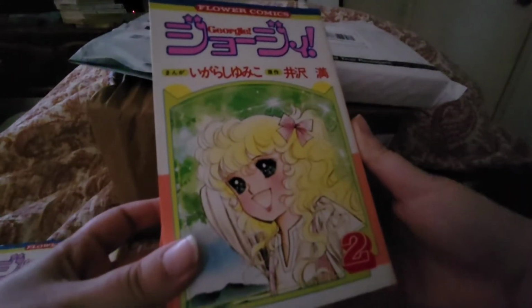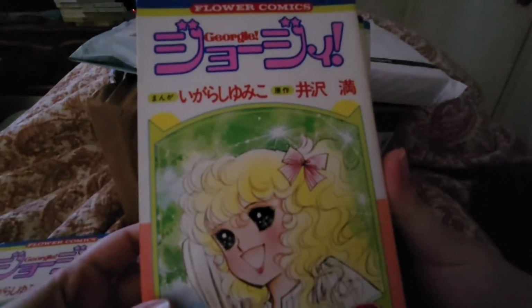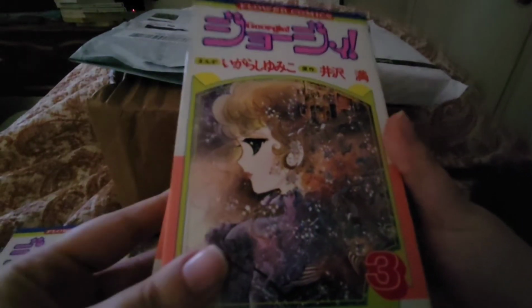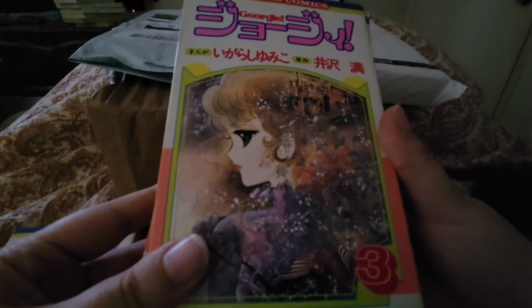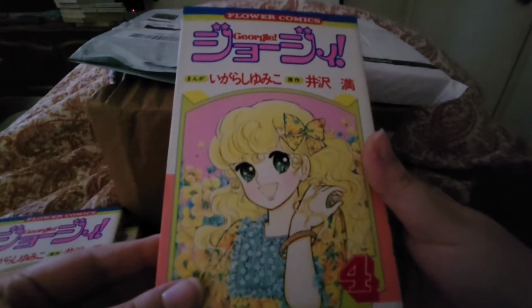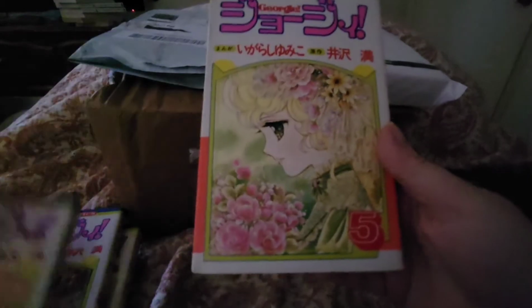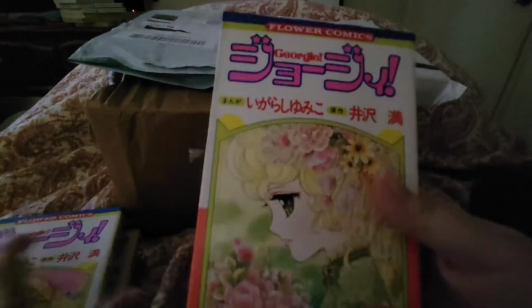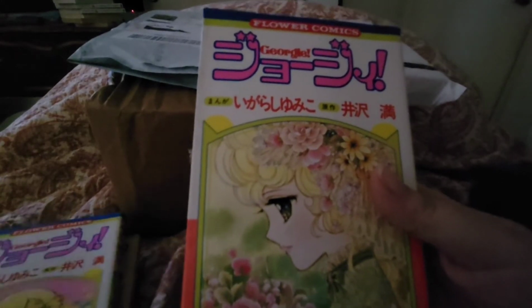Okay, so here's volume 2. Volume 3. 4. And 5, and the backs all look the same. They just have the publisher on it, Flower Comics. So that's the first manga.